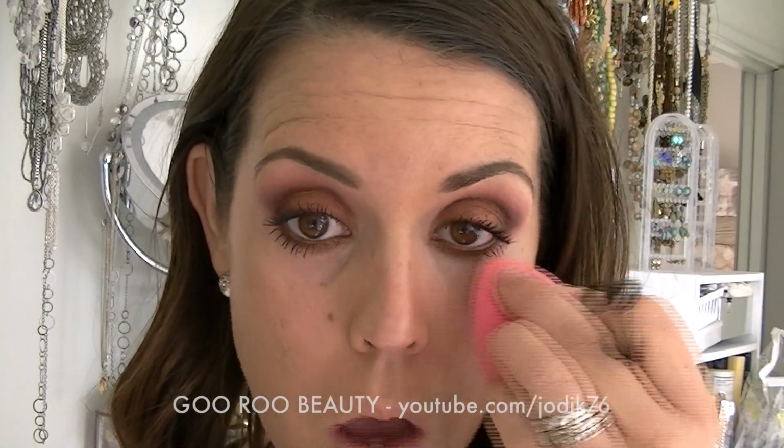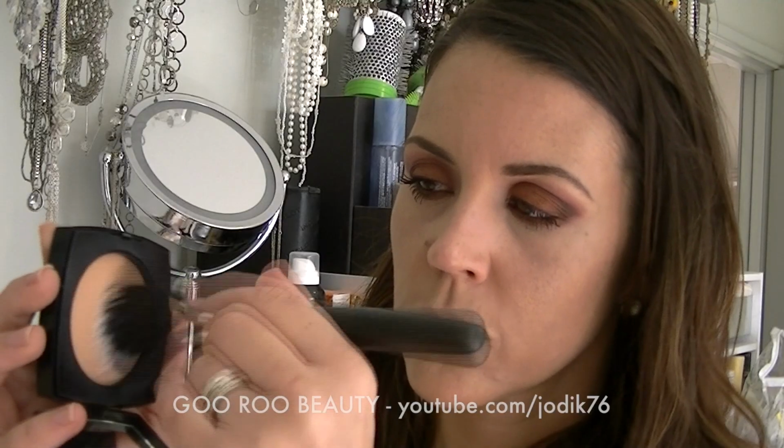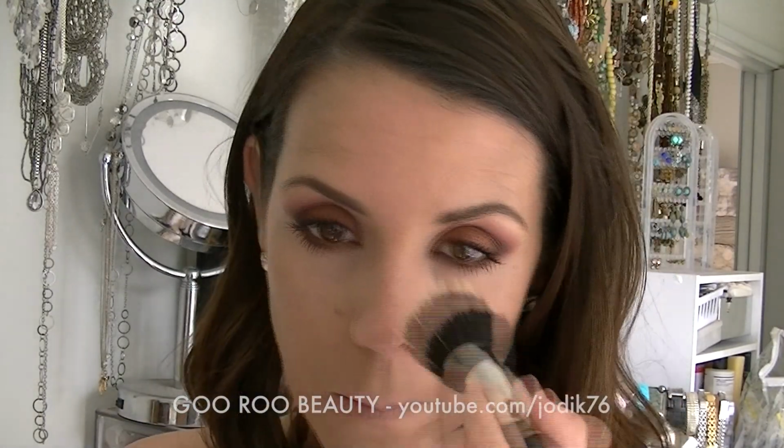Into the Chanel, using a stippling brush to apply the shade 20 of the Beige powder all over the face, and I'm using it in patting motions.